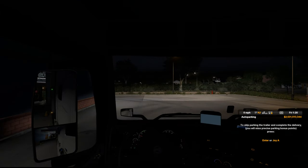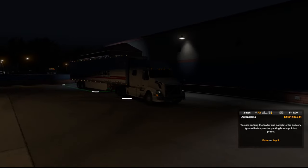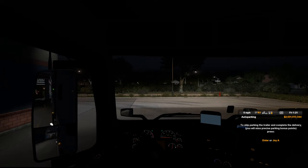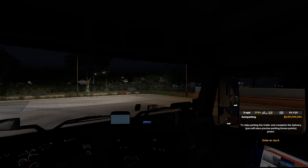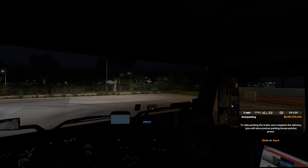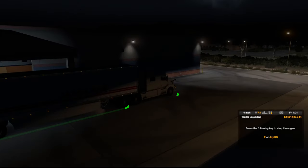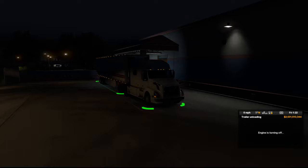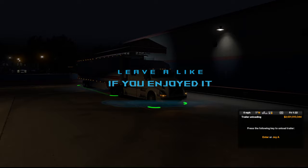Alright, gonna straighten her up a little bit here. That kind of screwed up a little bit. There we go. Alright, let's put her in reverse. There we go. That should be good right there. Just keep on backing her through. They're happy with that, so are we. Let's go ahead and shut down the truck or put her in neutral. Set the parking brake. Shut her down. I love these engine sounds. I really do. Let's go ahead and unload.